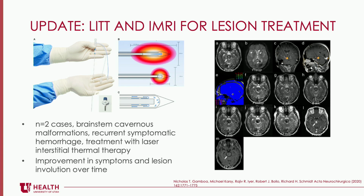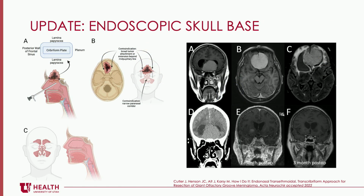This is an example. We're one of the first centers to publish how you could use these for treatment of cavernous malformations in the brainstem. Previously, people had only talked about how you could use this for supratentorial, basically cortical cavernous malformations, and we showed that in two patients having recurrent, symptomatic bleeds with brainstem cavernous malformations, you could actually safely treat these lesions and get long-term control. So again, another example of technology that is changing how we do treatments.